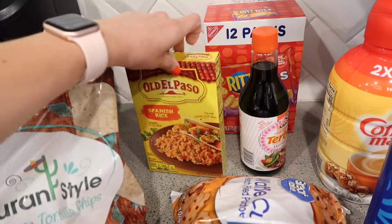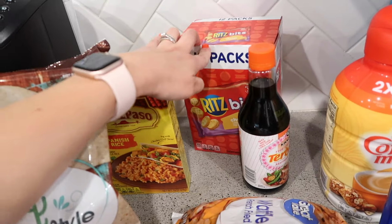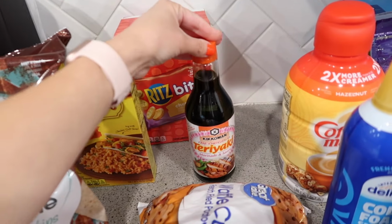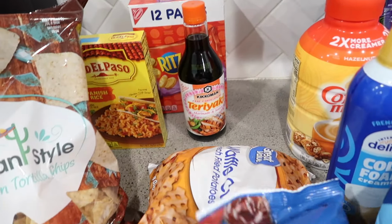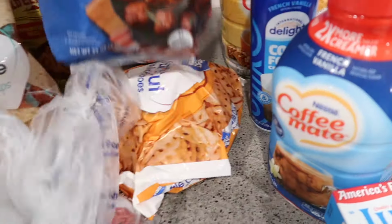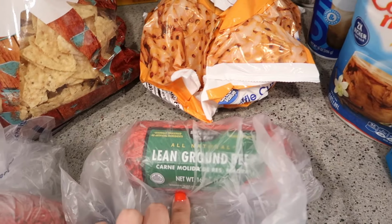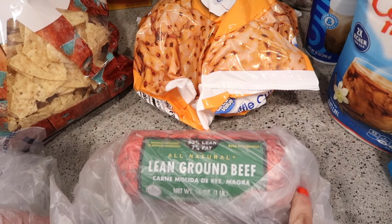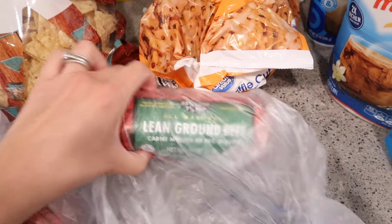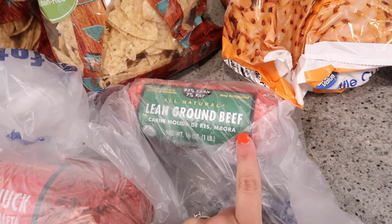Back here, got some Spanish rice for that casserole, some Ritz Bits cheese crackers, my daughter loves those, some teriyaki sauce, some waffle cut fries, some meatballs. I got just a 1 pound thing of ground beef, 93.7 for spaghetti, I believe. It's for one of the recipes. I can't remember which one, but we need this for a recipe. I'm gonna use the one up in my freezer, and this is the one that's gonna be replacing it.